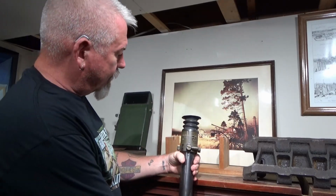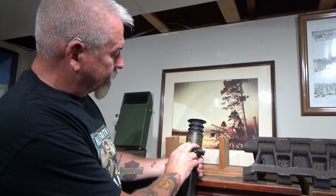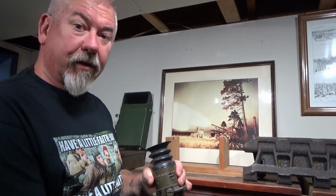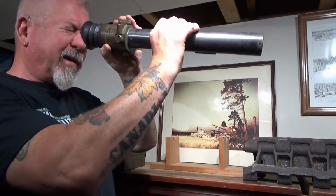Now on here you can see this is telescope sighting, right, with all the markings, Canada. We've got the date, 1943. Still has all the optics in it. It's in beautiful condition. Now all I need is a Ram tank to go with it. But you've got to start somewhere. So here's the sight.